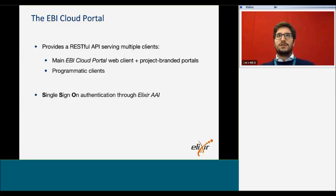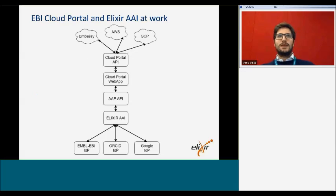Next slide, please. This is basically how it works. We have our Cloud Portal API and the web app, which goes back to query the ELIXIR AAI to get the authentication, so we know who is logging in.